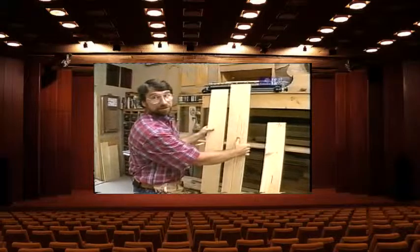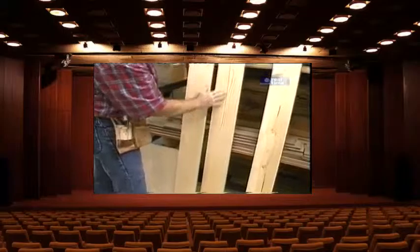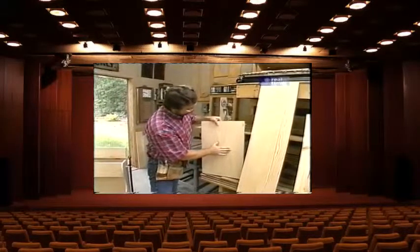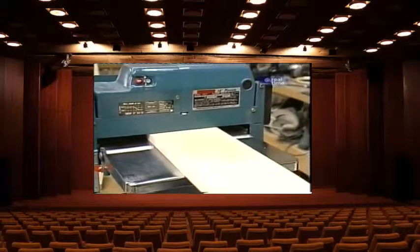Perhaps the best choice is this material right here, called C or D Select Pine. Relatively clear and free of knots. But you know, one thing that always happens is that boards vary in thickness, no matter what they are. And so when you glue them together, edge to edge, to make panels like this, they're not even. And you have to spend a lot of time with your belt sander smoothing it all out. I'm going to show you a shortcut using the thickness planer.